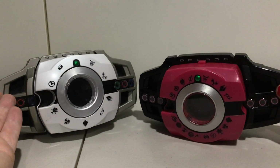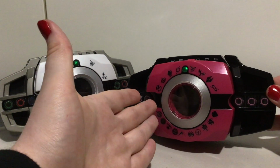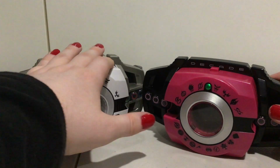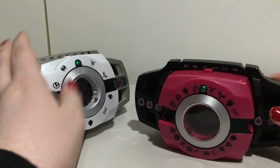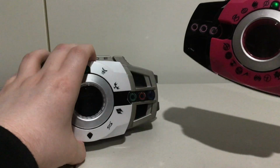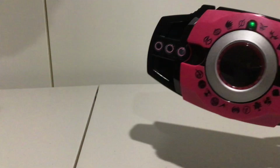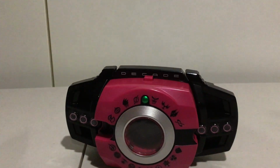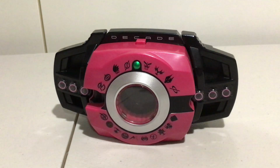The silver looks kind of nicer in my opinion, but this has power. Yeah, you can actually swap this and put that on that and that. So if you have both and you want to put the pink one in the silver body, you totally can. Don't understand why you would want to though. But you do you, I guess.